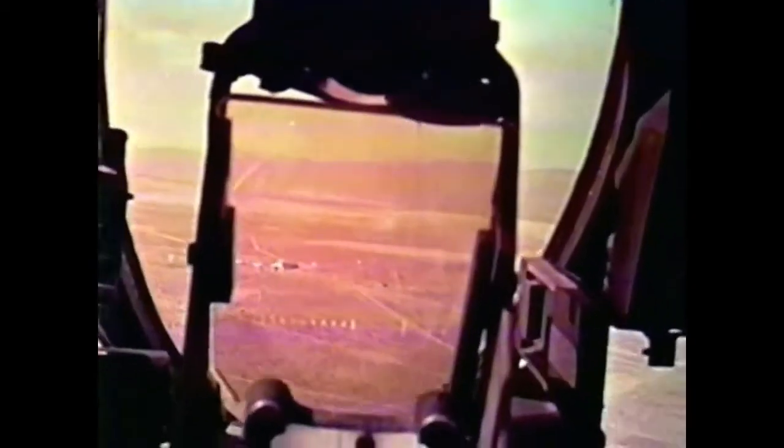This is an actual retarded laydown delivery using a practice weapon. Aiming through the gun sight is accomplished with the sight depressed. When the pipper crosses the target, the weapon is pickled manually. Laydown is a very accurate method of delivery. Just before the weapon is to detonate, the airplane is pulled into a 15-degree climb with the tail toward the blast. With the thermal shield closed, this attitude provides maximum protection from weapon effects.